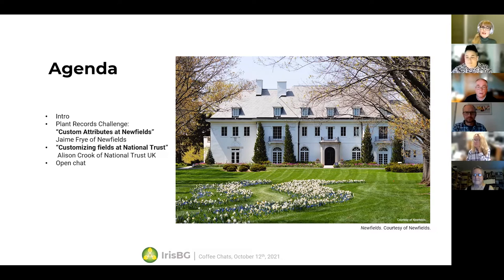So if you come to think about any questions for Jaime, Alison, or me while we're speaking, you're welcome to add them to the chat, starting with the capital Q, and we will address them at the last point in our agenda, the so-called open chat. And of course, if time permits, we will also have a chat about other issues in the open chat session later.